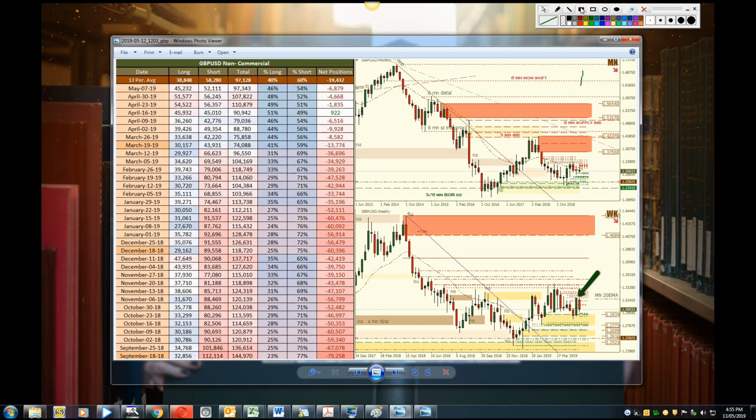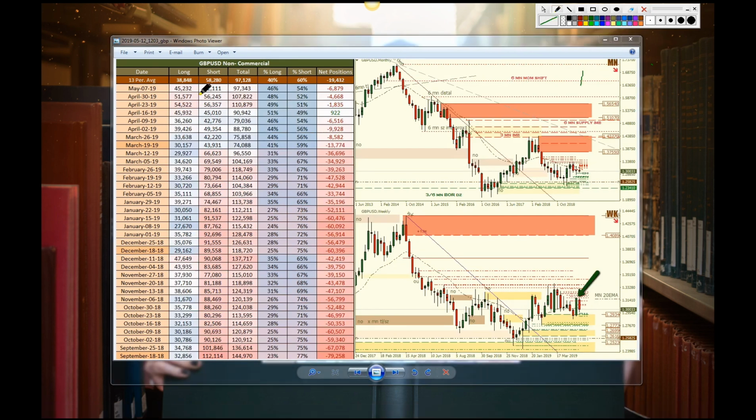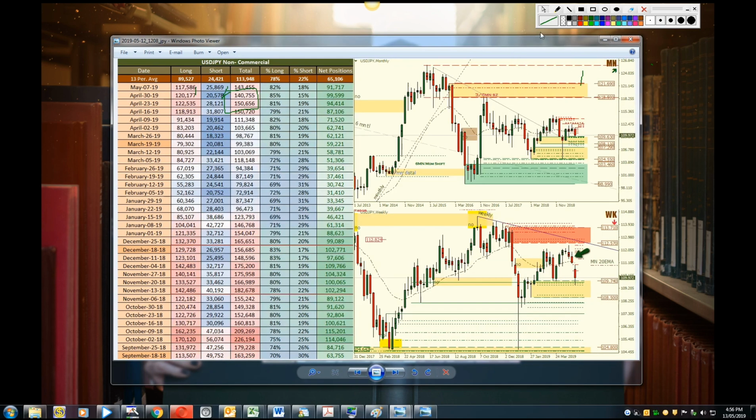Okay, so we move on to the pound/US dollar, and we see longs dropping from 51,000 to 45,000 and shorts dropping as well. So overall closing of positions. Why? Because if you look at total positions, they were getting aggressive, so they had to reduce the aggressiveness, and they did that by closing both positions. Not much more to see in terms of the pound.